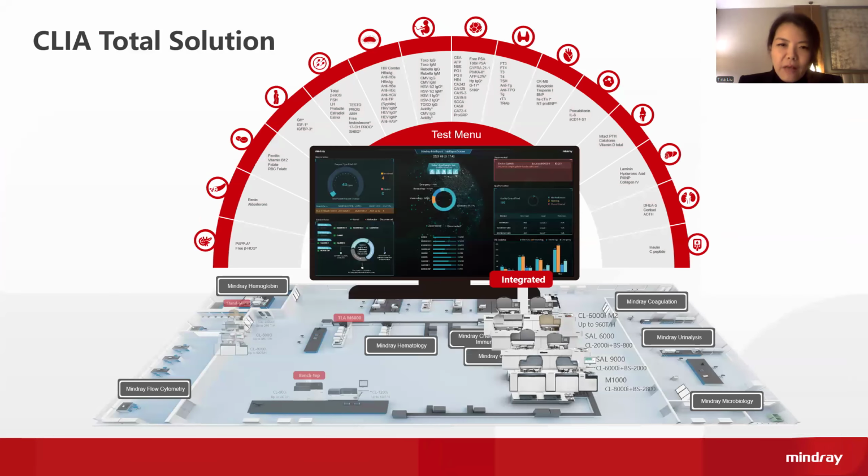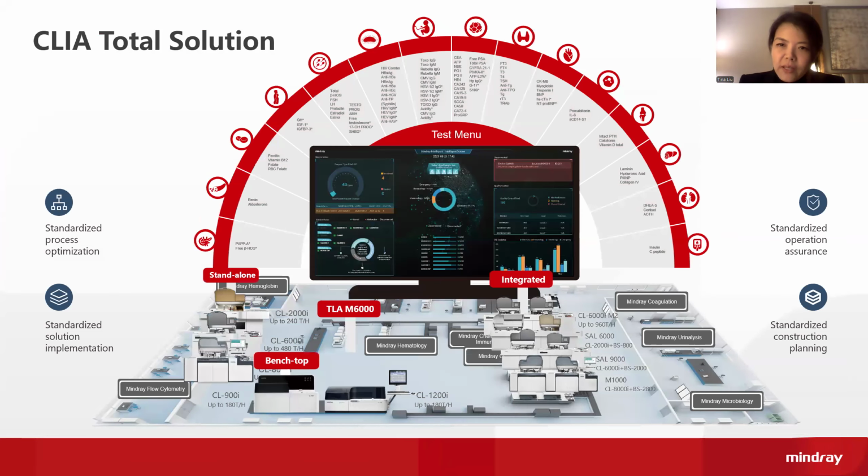So here, I would like to make a small summary. We have different modules for different size labs, from benchtop, standalone, and integration, and TLA system, to standardize the process, operation, and construction of your lab. Meanwhile, the 4 main menus empower the total solution.